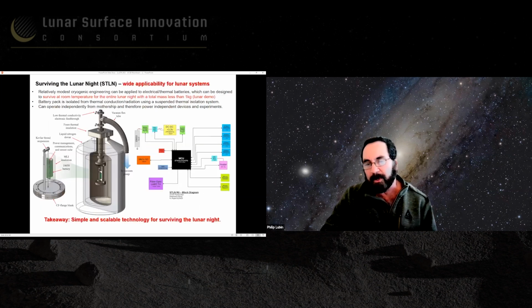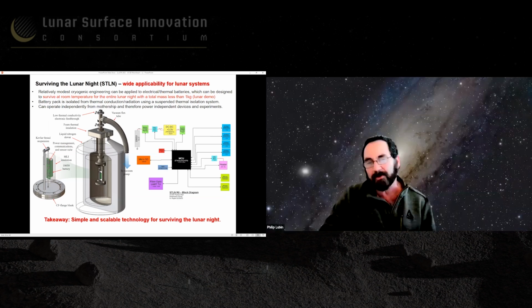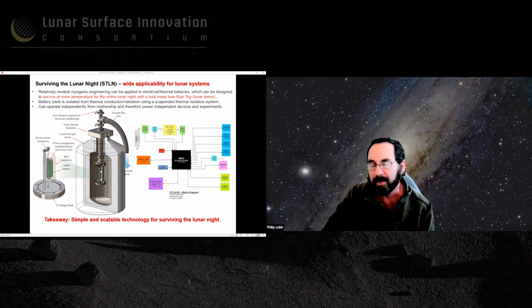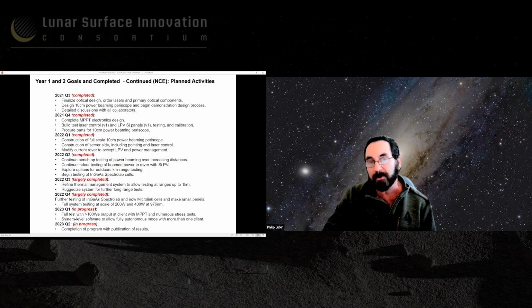Okay, as part of the program, we also developed a novel system for maintaining warmth within the rover. We call it surviving the lunar night because you can actually use it for surviving through a 14-day night without having any external energy sources. We built it, it works, and it's mostly an undergraduate project.